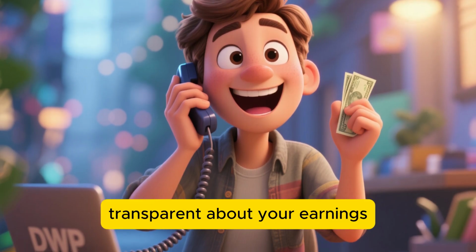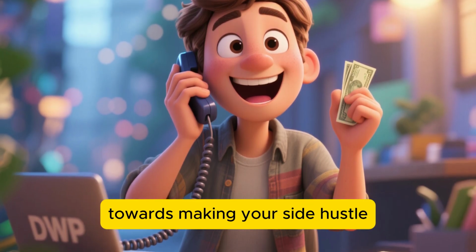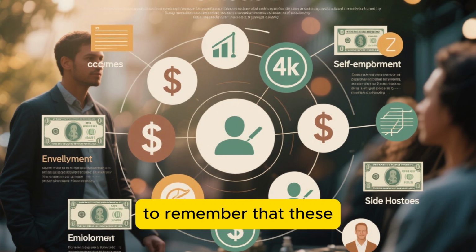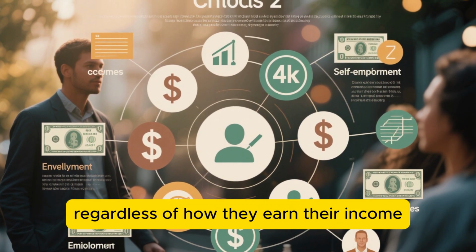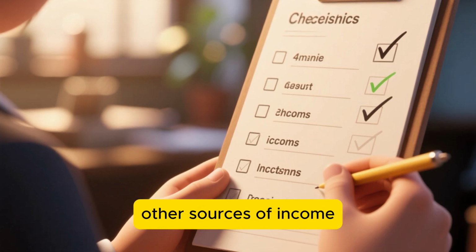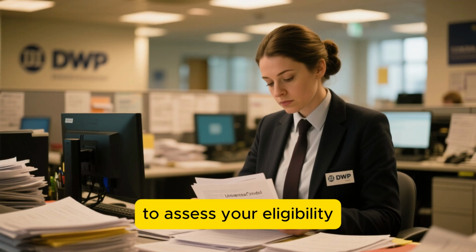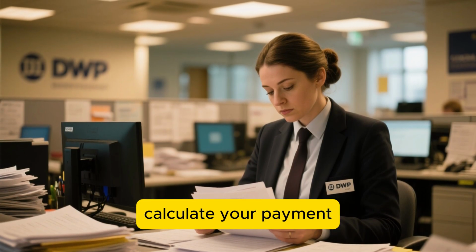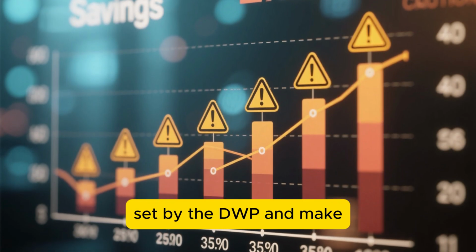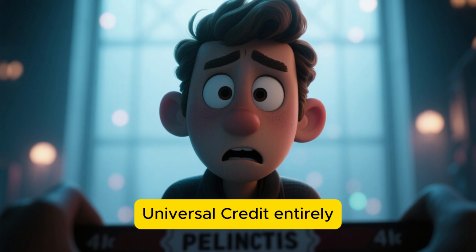But as long as you're transparent about your earnings with the DWP, you should be able to continue receiving universal credit whilst working towards making your side hustle into your full-time career. In conclusion, it's important to remember that these rules apply to all universal credit claimants, regardless of how they earn their income. Whether you're employed, self-employed, or receiving other sources of income, you must declare all of your earnings, and the DWP will use this information to assess your eligibility for universal credit and calculate your payment. If you've got savings, it's important to be aware of the limits set by the DWP and make sure that you don't exceed them. Otherwise, you could be subject to penalties or even lose your universal credit entirely.